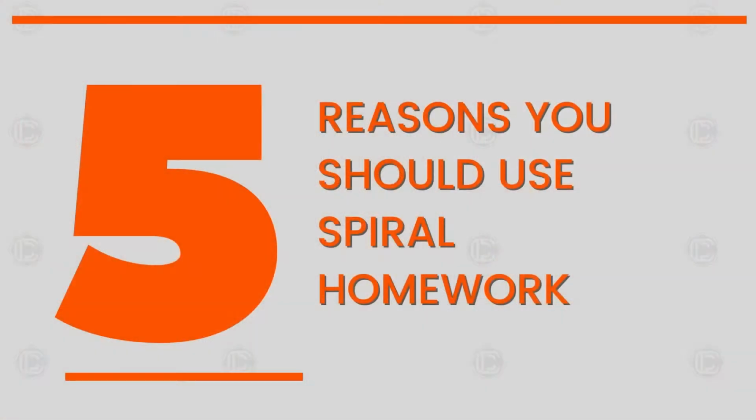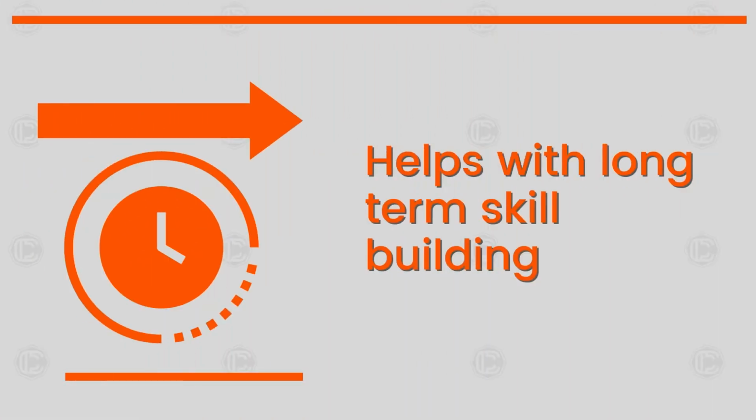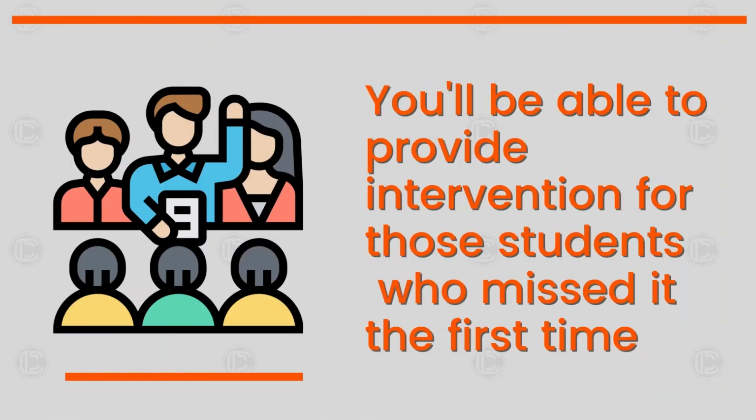And since I gave you 5 reasons to not give current skill homework, here are 5 reasons why spiral homework is the way to go. Number 1, by having students review previously seen skills every day, you will have less to review come testing time. Number 2, it will help with long-term skill building. Number 3, students will feel more confident. They're doing stuff they already know how to do. Number 4, you'll be able to provide intervention for students who did not grasp the concept the first time.